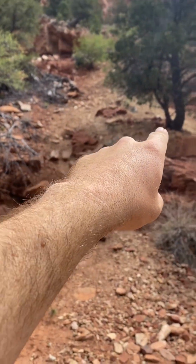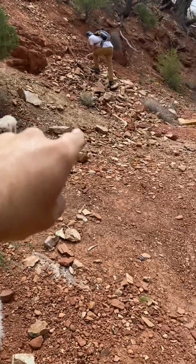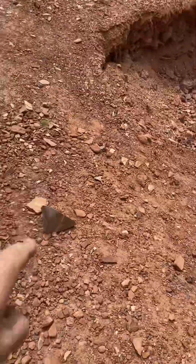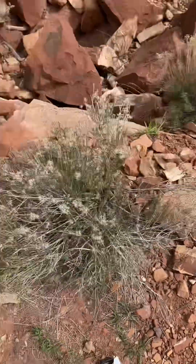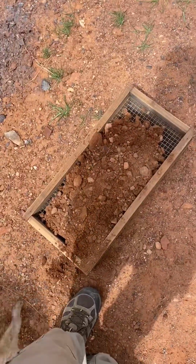Some of the main veins are up there, apparently. I met a gentleman who showed me that this is the main spot. And I found a couple pieces of amethyst here so far. And I just dug a little hole. And I'm gonna see what's in my sifter.